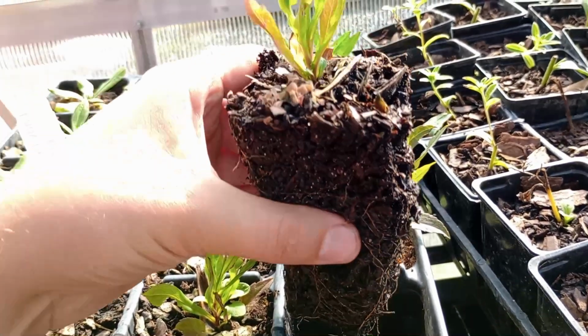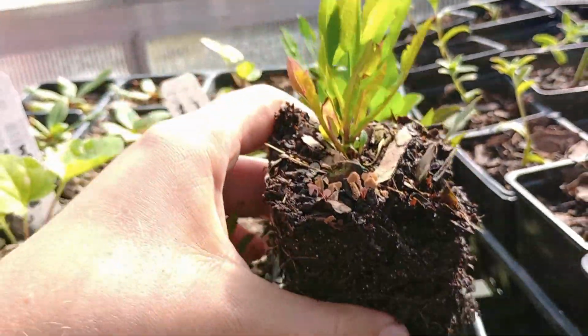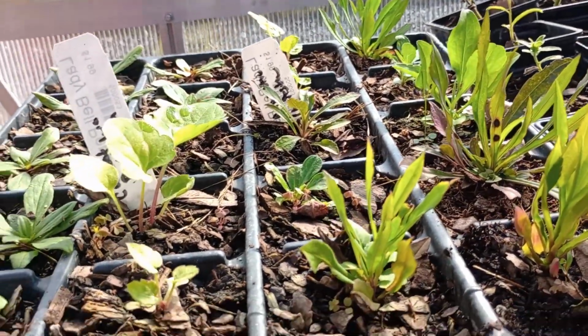All right, here are the roots. Not as white as other ones, but definitely nice deep roots. So I think that will do really good.